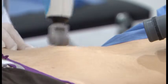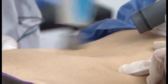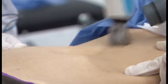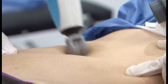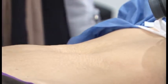Stretch the abdomen. You do a few passes like this, and then a few passes like this. And then I move back to the other quadrant. I do a few passes like this, and then a few passes like this. Are you okay? Okay, so as you can see, the patient is very calm.